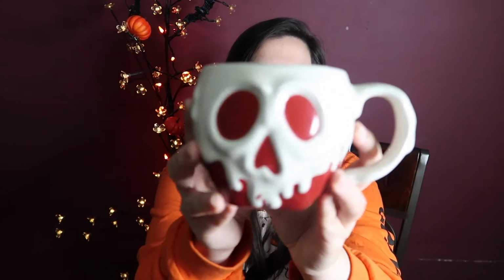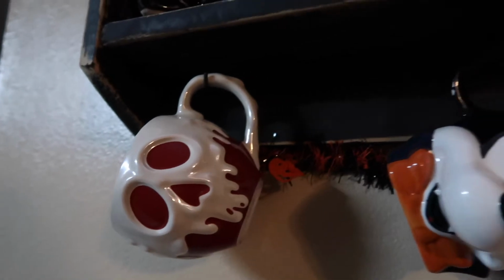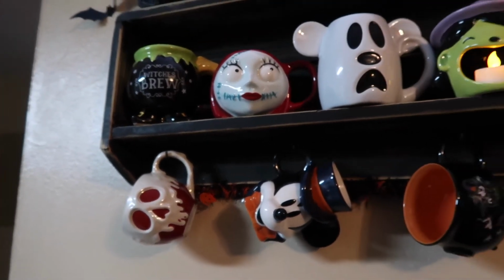Now this mug is a classic. I've had it maybe for the last three years or so, maybe more. And this one is probably my favorite. I also keep this one up all year long because it is just too beautiful to hide away and save for Halloween time. It's the Poison Apple from Snow White. And again, I'm pretty sure I still have the tag, I don't know why I don't take them out. I guess I just leave them there. This one was $23 at the Disney store. I just think that there's something almost classy about it, even though it's supposed to be a spooky mug. I love this mug. It's one of my top favorite mugs. But I've said that for quite a few mugs, so I don't even know.